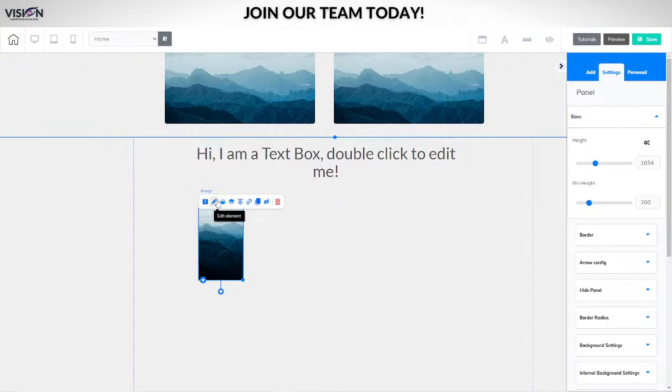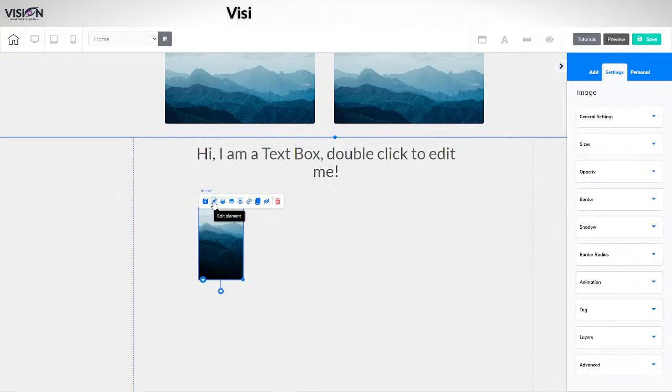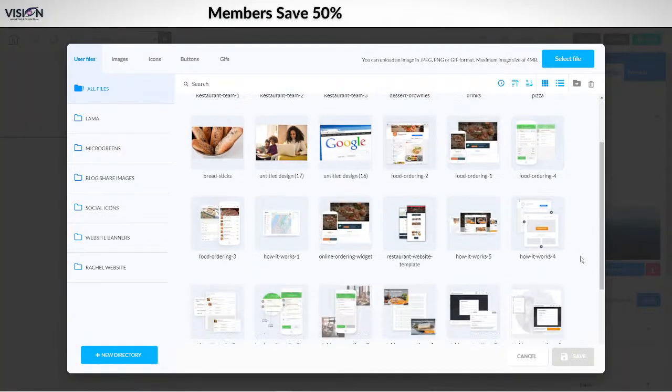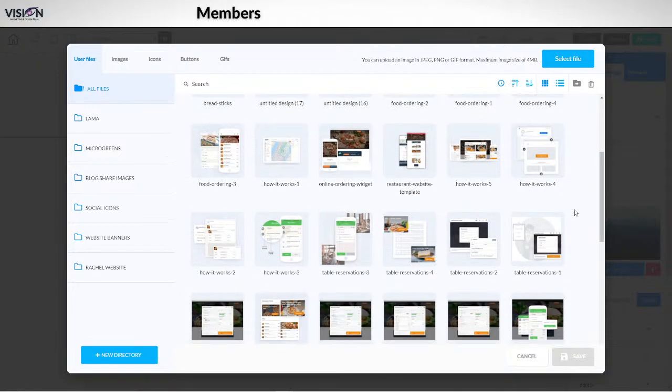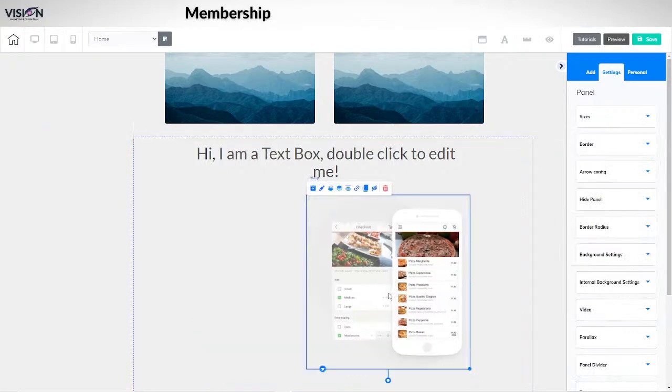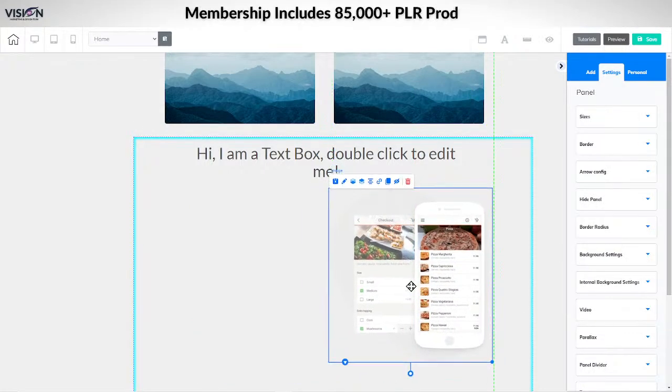So I'm going to click here, and I'm going to click here to edit the image, go to General Settings, and change image. Now I'm going to look for the photo I was going to use to show the mobile app, and I have several, but I want to choose, like this one is a really good one. So I think I'm going to choose this one. All right, so I'm going to click Save. And now we have a super cool image of our mobile app.